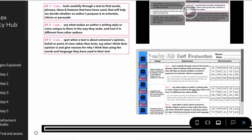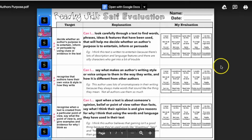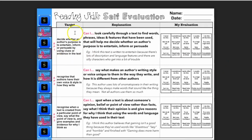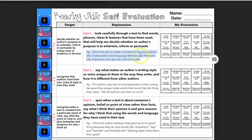And then if we go down a little bit further, you can see there's also a self-evaluation for step 5, finding the author's purpose. And the children can click on this just right here and it'll take them to this document, which gives the target right here. Decide whether an author's purpose is to entertain, inform or persuade by using clues or evidence in the text. And then here is your Kids Speak, explaining what that target actually means. And there's also, just below that, an example that would be what that looks like from the children's point of view. And there's also over here a bit of an evaluation that the children can keep track of their progress.